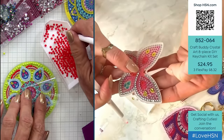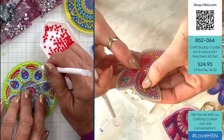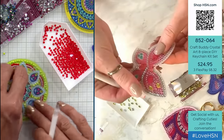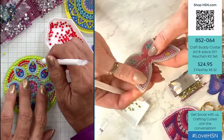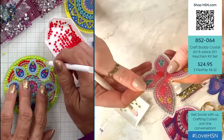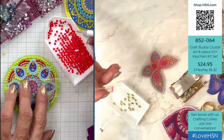The good thing is, because you've got that glue that never dries, if you go out of the lines, you can push that in. I said about not using a lot of pressure because I don't want to condense down the gel in that pen. So I'm going to put the protective layer back over, and then push down really well. Lots of people also use a brayer or a roller. You could go over it with that as well. For bigger projects, like the storage boxes, that's going to work well.